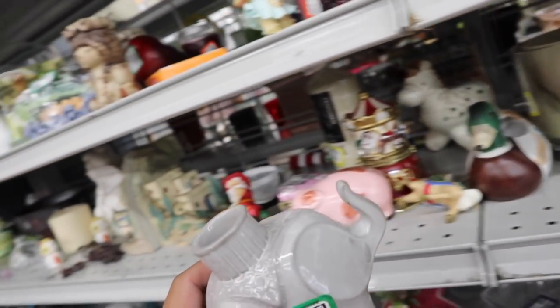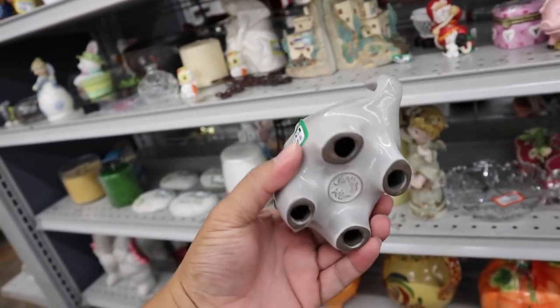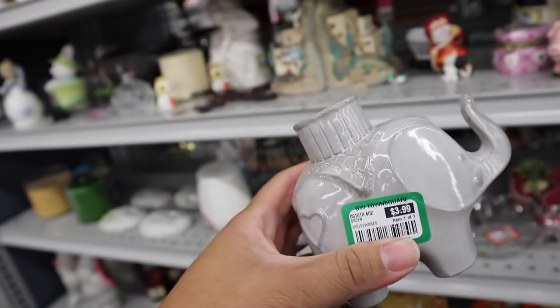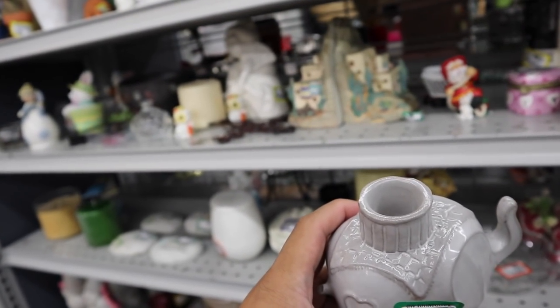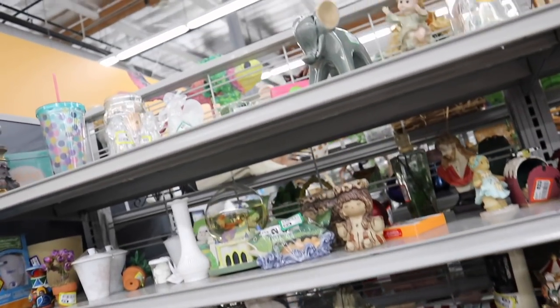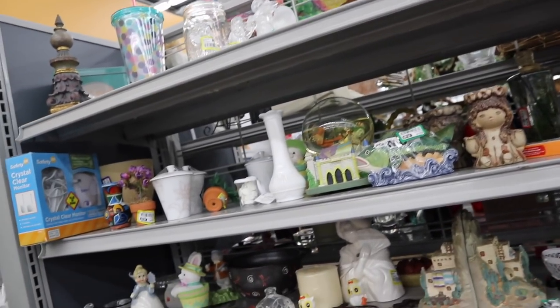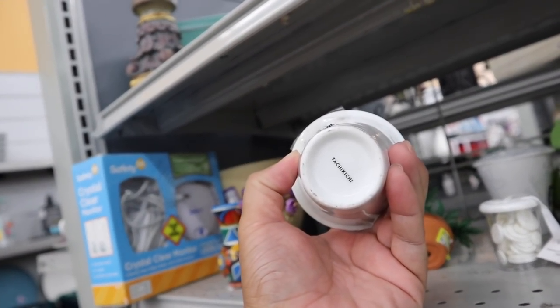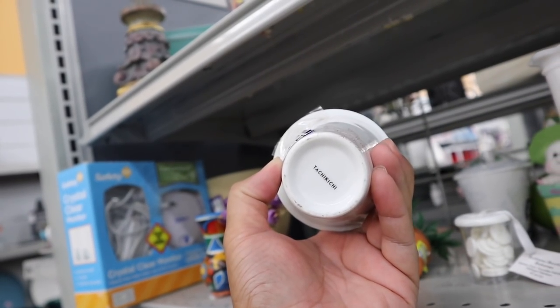$3.99. This looks like, you know, I've seen something like this. I think it's like Jonathan Adler. Oh my gosh, are you guys serious? How cute is he? Do you think there's another one? It would be awesome to have too. These are kind of cool also. Tachikichi.